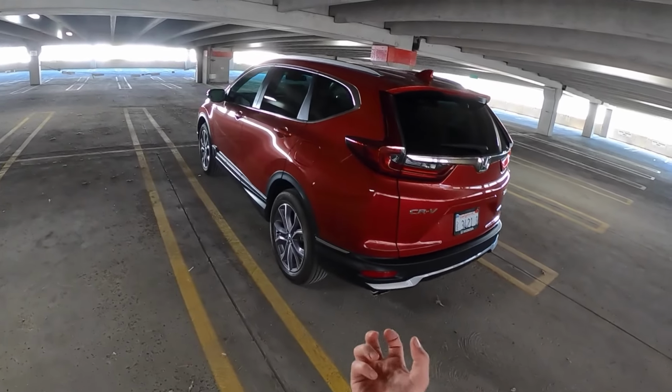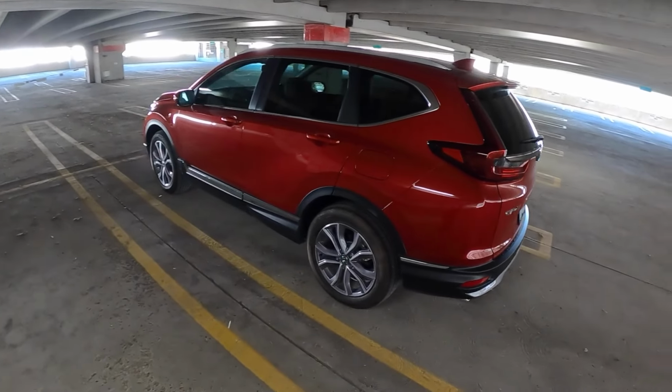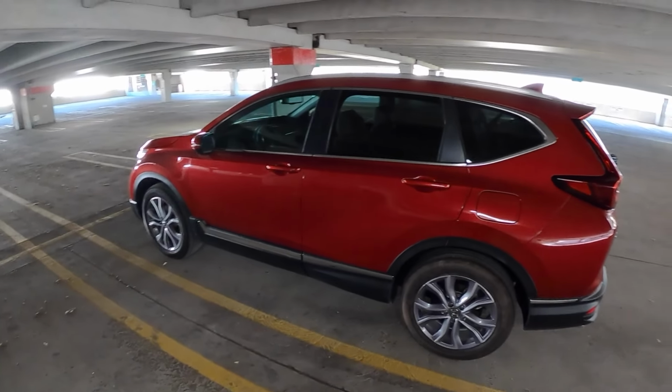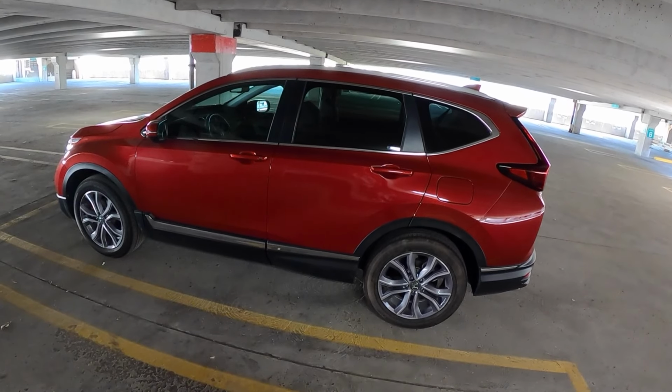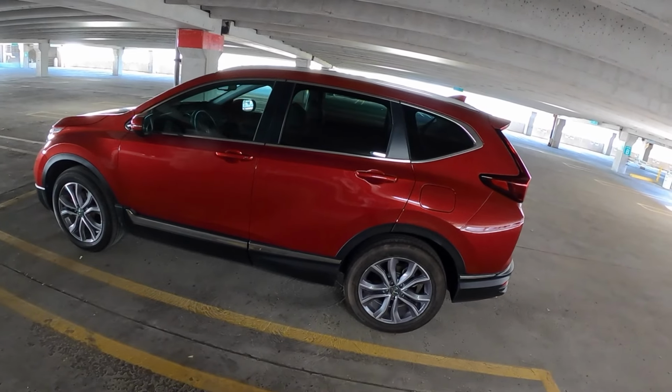But really the only drawback to the CR-V that I can find is the infotainment. And with Apple CarPlay and Android Auto these days, that's almost irrelevant. So those are my thoughts.